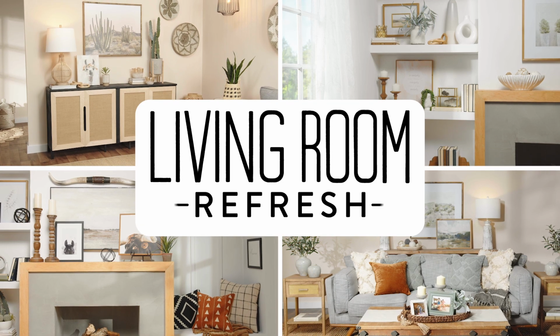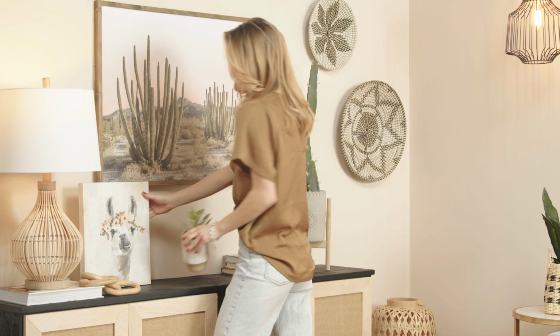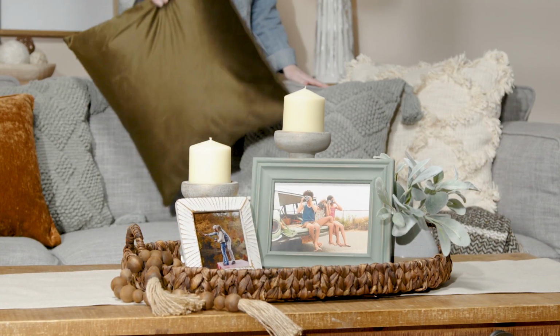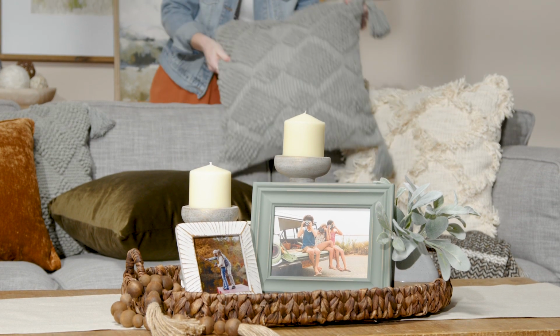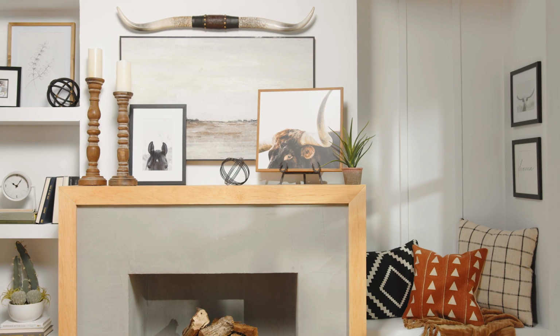It's time to breathe new life into your living room. And believe it or not, there's no need to do a total overhaul. We'll show you how to reimagine your space by making small changes in a few key areas, all with home decor from Hobby Lobby. First up, the fireplace.